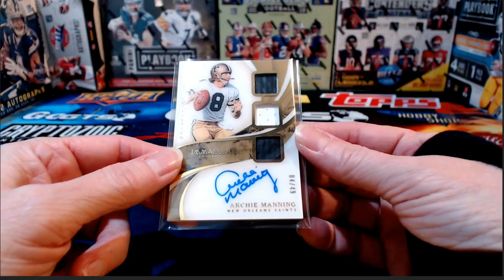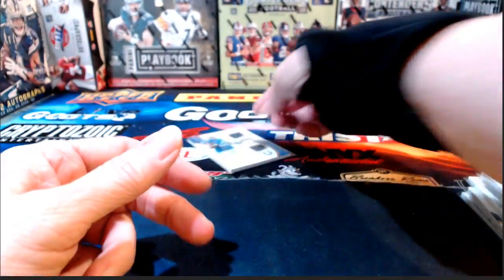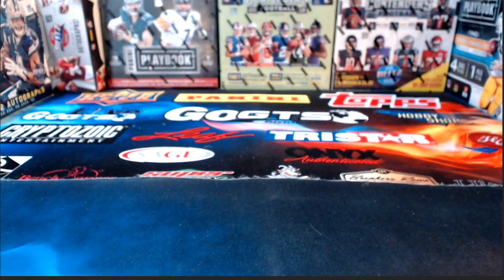For the Saints, it is Archie Manning. And last out here is the Colts with Nyheim Hines. So that wraps up Immaculate Football. We are headed next into a little Rookies and Stars.